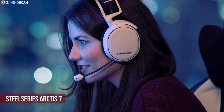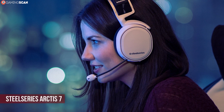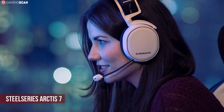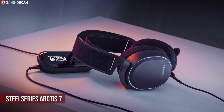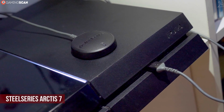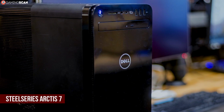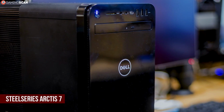It's not necessarily a better virtualization software, but it's a different one, and if you're interested in these sorts of things, then you can read all about it on the company's webpage. However, it does suffer from some compatibility issues. You can use the Arctis 7 wirelessly with PC and PS4, but that's where the list ends. And what's more, the DTS Virtual Surround is only available on PC.